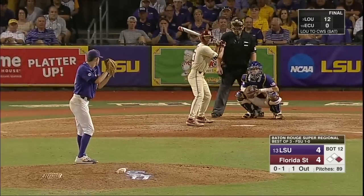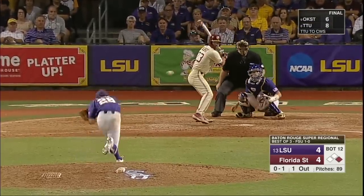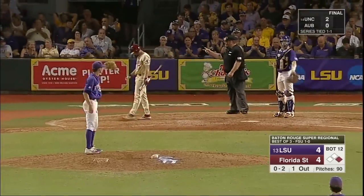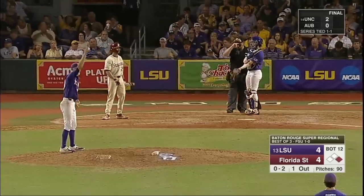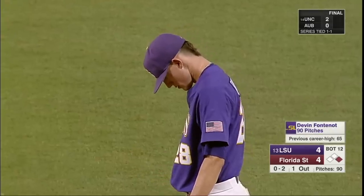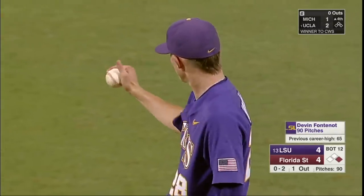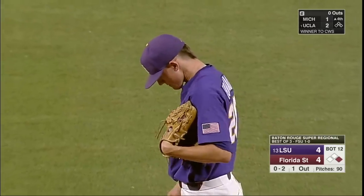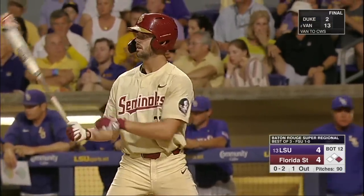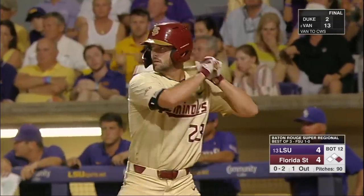Be the 90th pitch of the night for Devin Fontenot. Another one, two. And with that shoulder, every time he swings and misses, it hurts him a lot more. Mm-hmm. See that pitch on the outside part? Hard for him to extend. Wants everything in. Sublex right shoulder cost him 18 games in the middle of the season for Florida State. A different lineup with him in there.